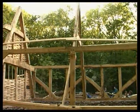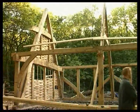Does it go all the way through there? The tenon, all the way through. You can hold the other side.